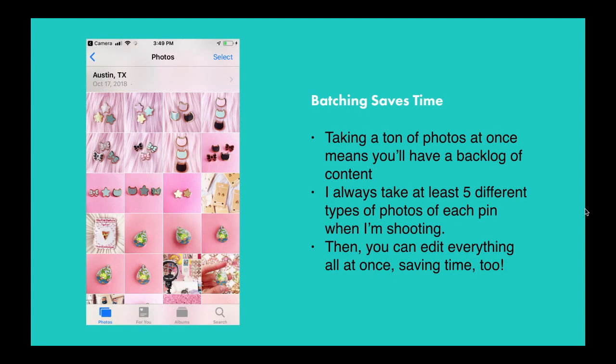All right, now this is probably my biggest tip and the thing that I holler about the most to business owners: batching saves time. What I mean by batching is taking a ton of photos at once, which means you'll have a backlog of content. So I always like to take at least 5 different types of photos of each pin when I'm shooting. You can see examples in this photo. I have my fuzzy white or my fuzzy pink background, and you can see all of the different pins that I've taken pictures of.